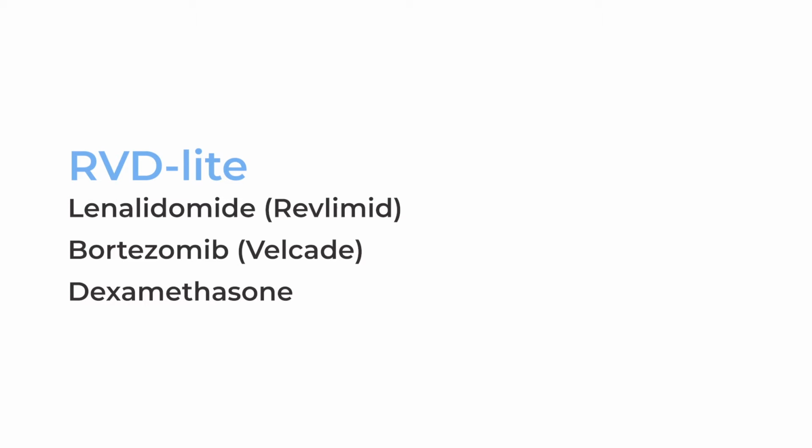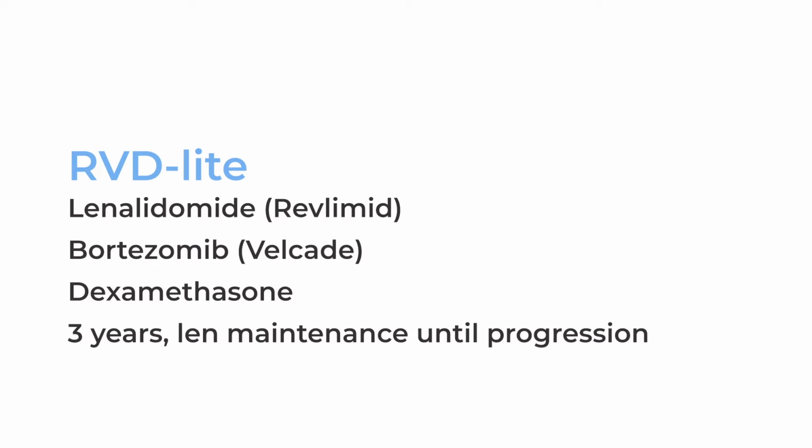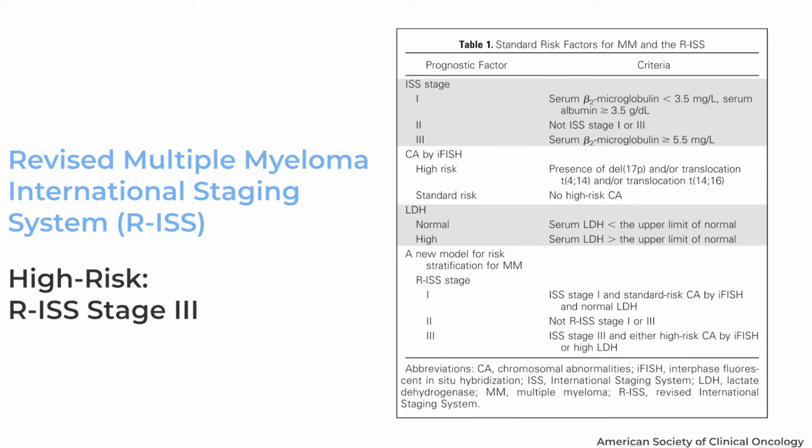The Emory group had a trial looking at lenalidomide, bortezomib, dex in lower dose, so-called RVD light. Did that for 3 years, then followed it by len maintenance until progression. And they had a comparable progression-free survival when you compare it to the other trials, but they didn't have a comparator arm. It was just a single high-risk patient population. So for high-risk disease, high-risk cytogenetics, very high-burden disease, high LDH, according to the revised ISS scoring, we need to find better strategies for those high-risk patients, which are about 20% of myeloma patients. For the lower-risk patients, we go still with single-dose lenalidomide.